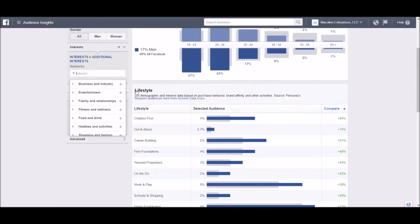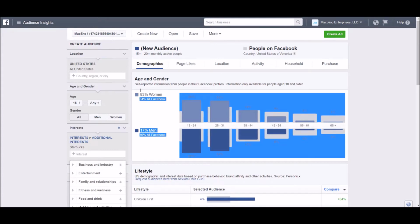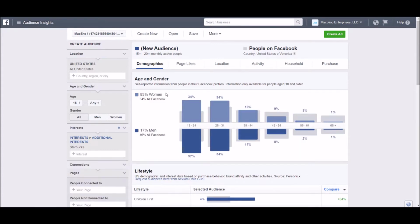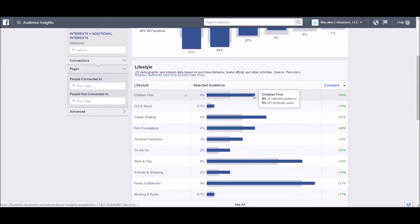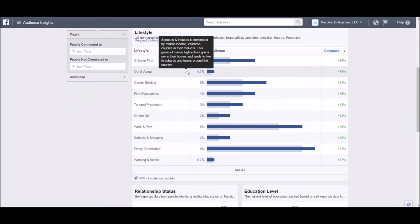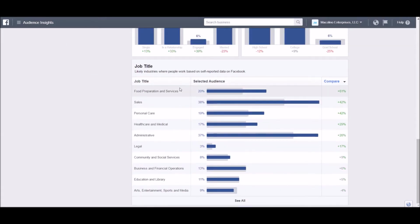So that's actually pretty shocking. The Starbucks market, 83% women, 17% men. Now, this is on Facebook specifically, so keep in mind this isn't going to be representative of the entire community, but Facebook is a huge chunk of your market. Most of your customers are going to be on Facebook. So this tells you a little bit something about them. It shows you that a lot of them like children first, out and about, so spouses and houses dominated by middle-income, childless couples in their mid-20s. Children first, generally young families at a mean age of 25. So you can get all this insight into them.